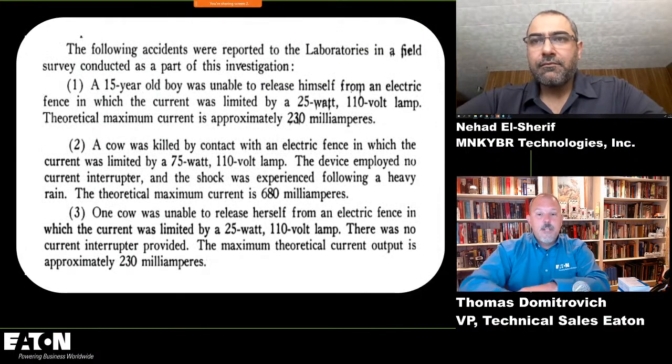They had a few other examples. A 15-year-old boy unable to release himself from an electric fence. A cow was killed. Can you imagine, Nihad? They killed a cow. I mean, they had a 75-watt, 110-volt lamp. They calculated about 680 milliamps.